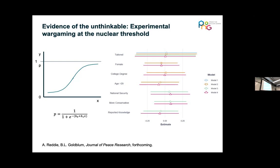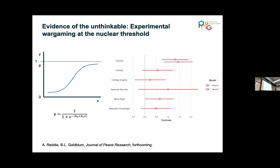And so what we did was we also conducted a survey experiment where we put the respondents in the same kinds of scenarios that they would be wrestling with in the war game environment. And you can see the scale a little bit better here. Note that the axis has changed and the zero point is here. We only have two models in this case. One where we just look at the impact of tailored nuclear weapons, and then the other where we also include the demographic covariates. And you can see here that there is a positive, statistically significant increase in the likelihood of nuclear use with the tailored weapons in the arsenal.